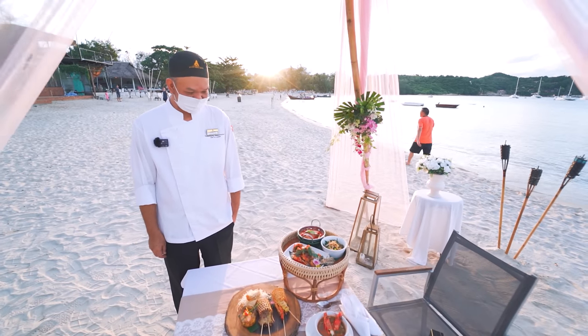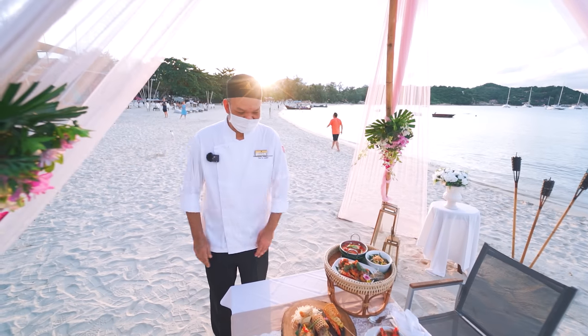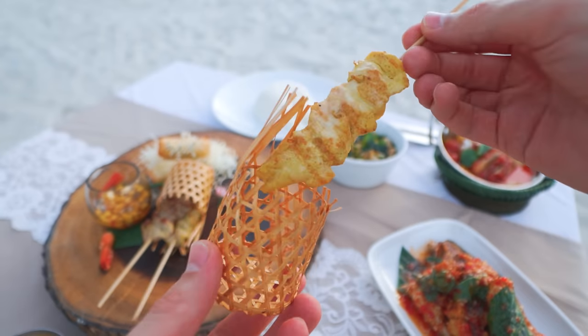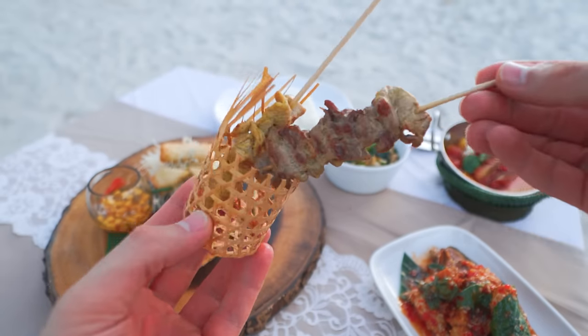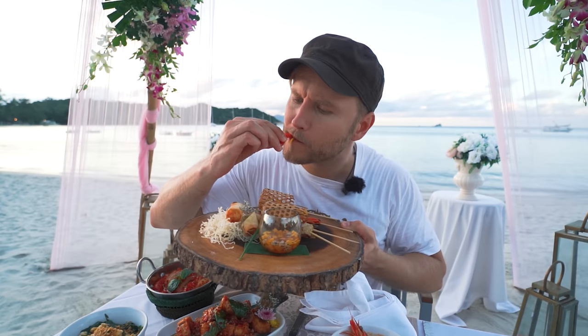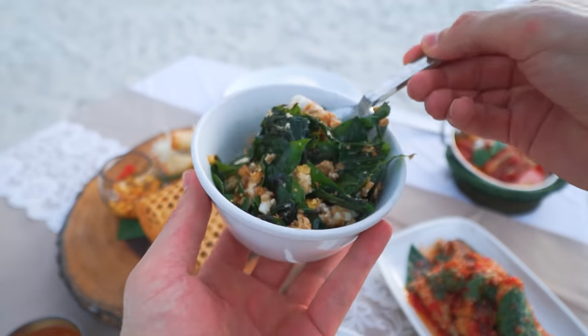Can't wait to try. Looks amazing. Thank you, Chef Nu. Khop khun mak krap. Khop khun krap. Well, ladies and gentlemen, it's just an extremely amazing dinner. And I think we need to start with these appetizers, just like Chef Nu said. Shrimp together with egg noodles. Let's try these marincho leaves together with egg.